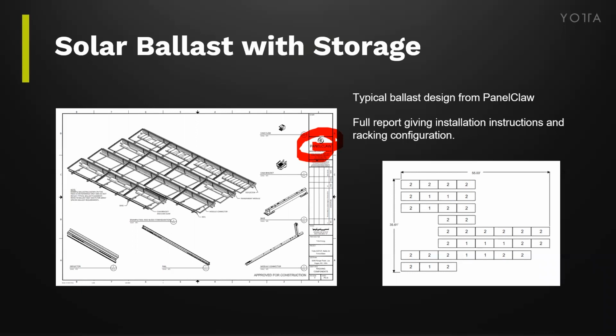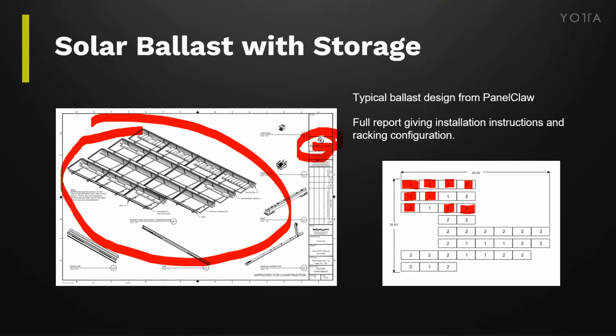You can see here, Panoclar will require this. They will actually demonstrate or show where SolarLEAF will be put. You can see here where there's a two, that means there would be a SolarLEAF or two ballast blocks. But in this particular case, a one would be one single ballast block, a two could be a SolarLEAF. They would provide a map and a drawing of how to install this whole entire system specifically for your job, for your address.